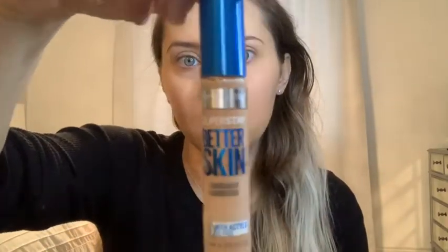So that's that done. Then depending on the day, if I have any breakouts or anything that I'm really concerned with, I'll use this one I've been using. You guys can see it's the Maybelline Super Stay Better Skin. That's my darker foundation, so if I have any spots.